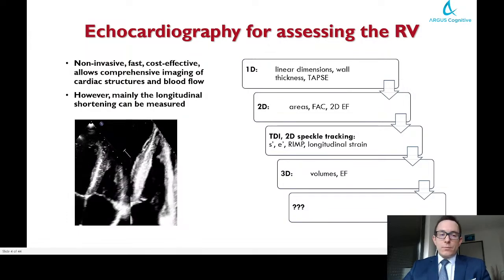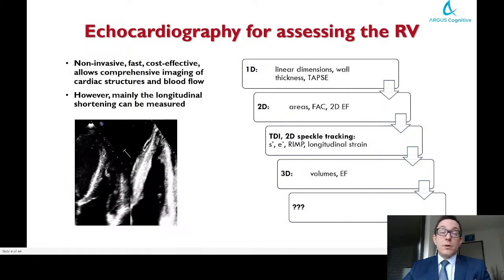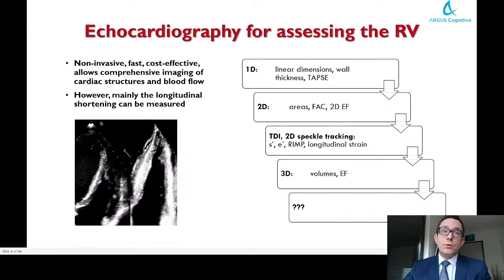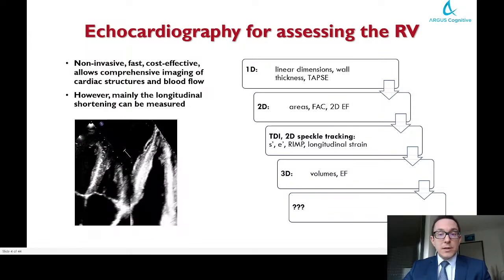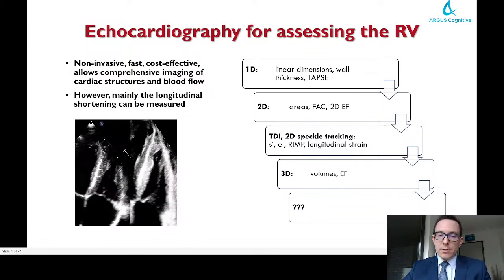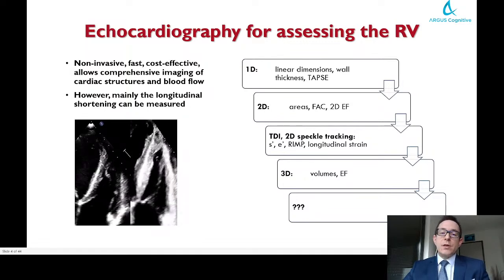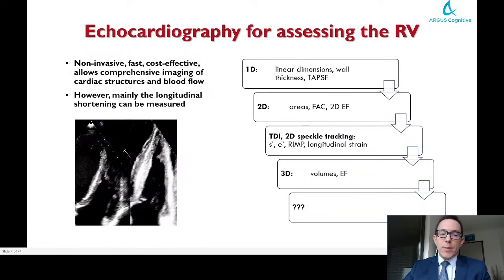And also, you may notice that the majority of these parameters are referring to only the longitudinal shortening of the right ventricle. I mean, tricuspid annular plane systolic excursion, TAPSE, TDI, or 2D speckle tracking derived longitudinal strain, and actually these measures are neglecting non-longitudinal mechanical components.